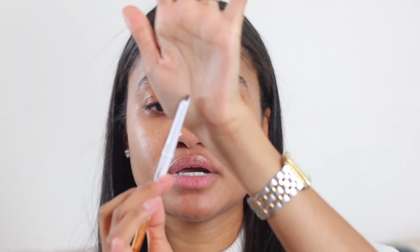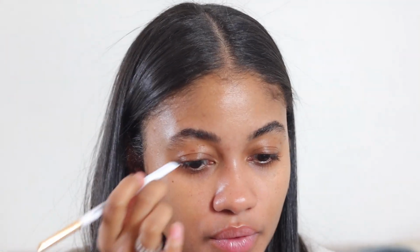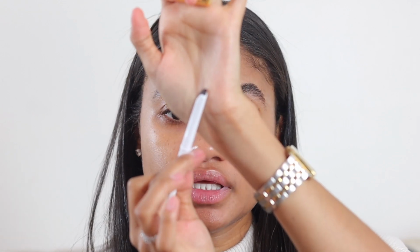And what I like about this is although it's bigger, there's more real estate, if you will, it really does pencil in really nicely. So we're just going to go in and fill. Love that. I love the way that this fills in my brows without feeling too intense, but also while still filling into the capacity that at least I need my brows. And the fact that it's so thin is really nice.